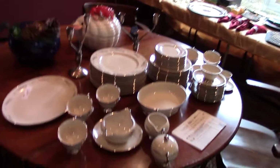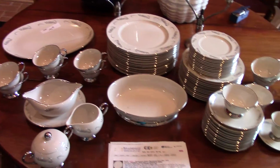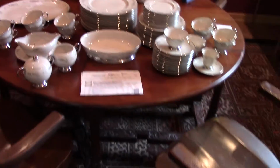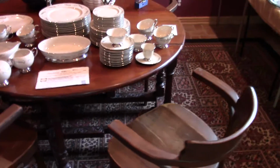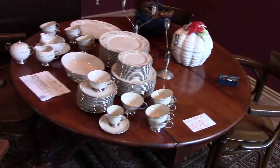And the china. This is Flint Ridge china. It is Continental White is the pattern, and we have a full set. We also have lots and lots of Fitz and Floyd that you're going to see floating around the house.